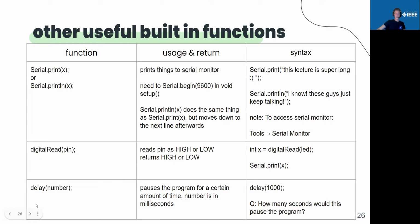Yeah. And then also we have delay. This is a super helpful one. This pauses a program for a certain amount of time, and the unit it's in is milliseconds. So for instance, if we were to do delay(1000), how many seconds would this pause the program? Does anyone know? Can anyone convert? 1 second. Nice.